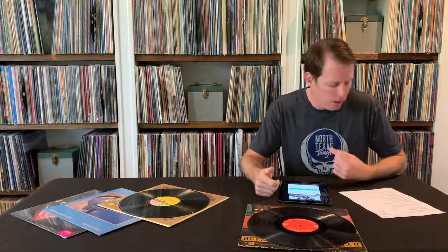Reviewing the seller is great too. So obviously if you get something, it's packaged well, the item is as described, you're very happy, you can go back and leave a review, because that's how those ratings work. So that's very important.